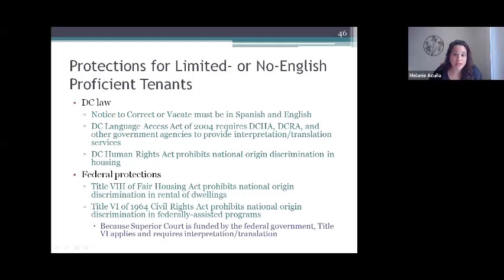is protections for limited to no English proficiency tenants. The DC law requires that a notice to cure or to vacate must be in Spanish and English. If your client speaks Spanish, even though your landlord may not know that your client speaks Spanish, if they did not receive a notice to vacate in Spanish, then that could be a defense. However, if your client does not speak Spanish, that is not a defense for them. The DC Language Access Act of 2004 requires that DCHA, DCRA, and other government agencies provide interpretation services. And also the DC Human Rights Act prohibits national origin discrimination.